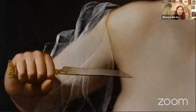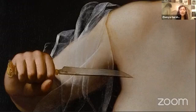I wanted to again close up on the detail of this knife, and I am always paranoid that somebody's going to ask me a question that I wouldn't know. So I reached out to the Getty curator who was in charge of this acquisition. I thank him here for sharing the details, but there is this one little detail on the knife. Do you see that little black mark?